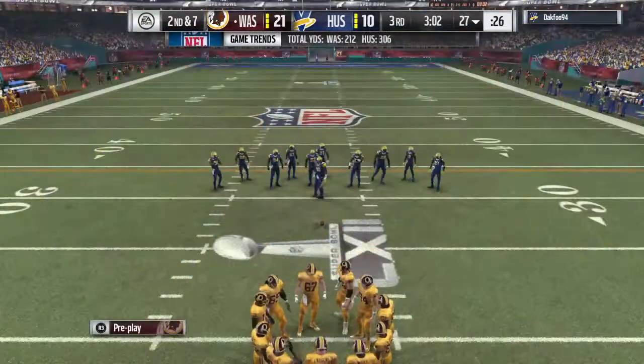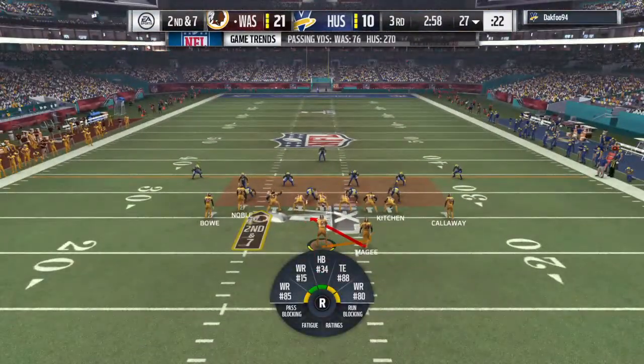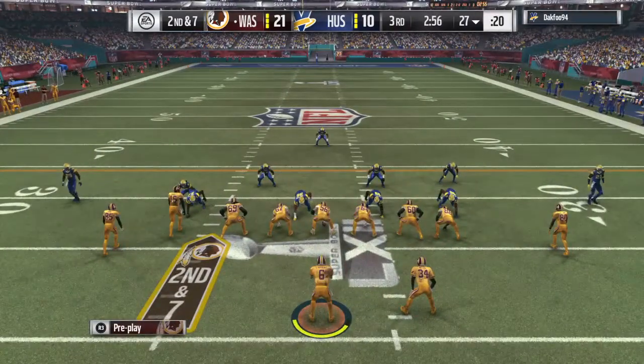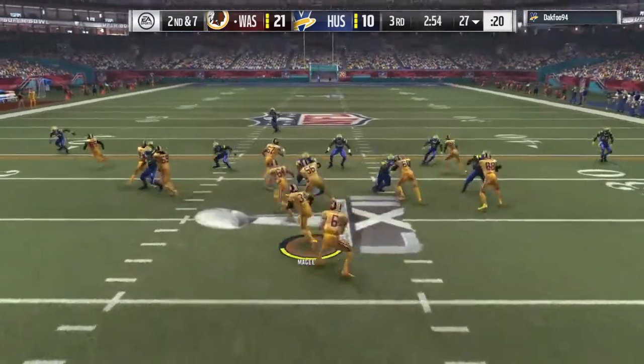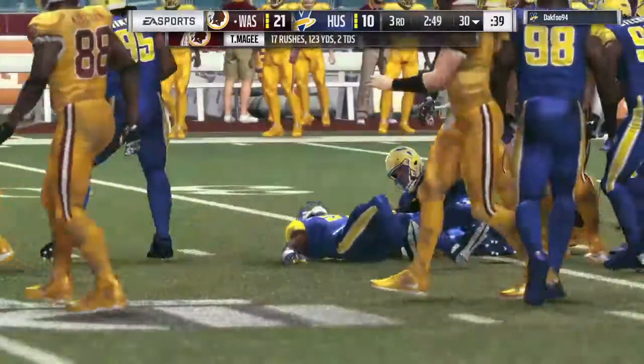Here we go with 2nd and 7. And some extras coming up on the line here, readying for the blitz. All right, here we go. They'll run it now out of the gun. And he'll get about 3 here as he's out to the 30.